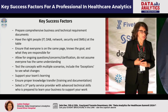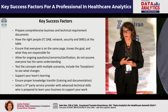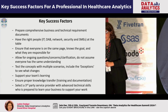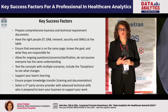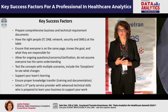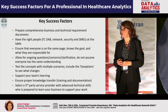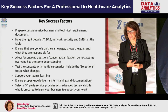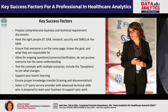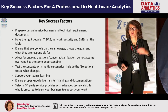And then another thing is that most of the vendors that come and talk about what they can do for you, technically they're very strong, and they have all the technology. Business-wise, they have no clue. And I apologize for the vendors in the room, but healthcare is not something that you learn just because, you got to actually live it to learn it.